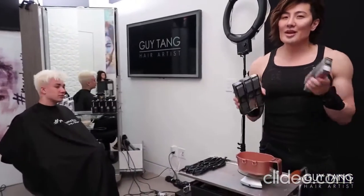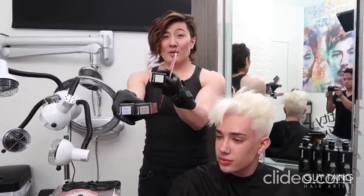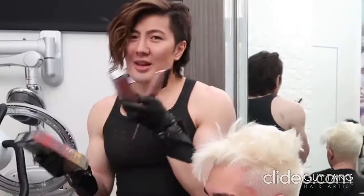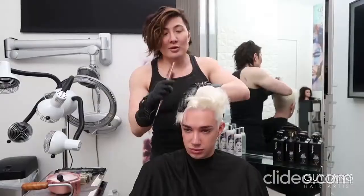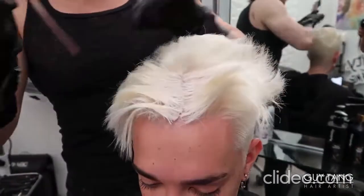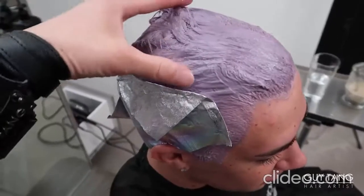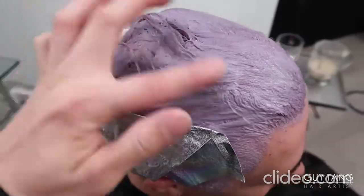Sometimes I do 8SS with crystal clear, but sometimes I want to do the pearl and titanium together. So many people love it. I did equal parts pearl and titanium, and I mixed 3 parts of crystal clear to this. Because if I did half and half crystal clear with pearl and titanium, it's still going to be too pigmented, and his hair will turn purpley. That's why I add as much clear as possible. So we are processing right now. Don't be scared. It looks very lavender and violet while processing.